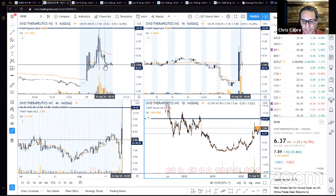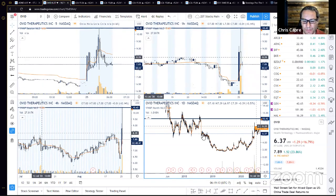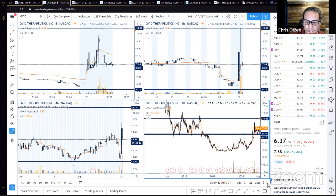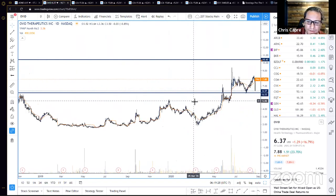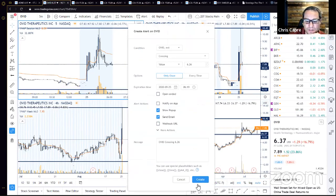And right now we're at 7.84. Yeah, kind of in a range between 6 and 11, or 6 and 10.5. So I don't see myself wanting to buy this anytime soon. I think maybe around 6 flat. Looking at the weekly here, we got some base of this corrective structure here. We got this here, this here. So it's not bad. It's not my favorite, but it's not bad. So I will be open to that. So I'll set some alerts here.